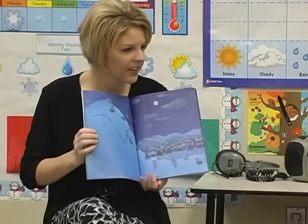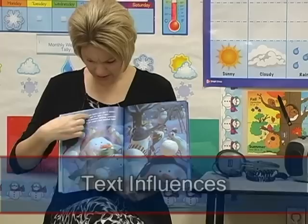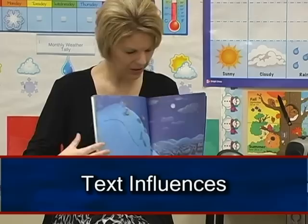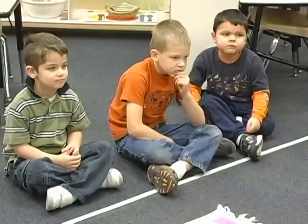Now I want to talk about this page because I think this page is pretty neat. The author did something very, very special with his words. Go back here. Look at the words on this page. Look at that very closely. Now, look at the words on this page. Why do you think the author chose to write the words going down instead of straight across? Why would the author do that? Carson, why would the author write the words going down? Okay, because it looks like the snowmen are going down the hill. Yes, so it looks like a hill.